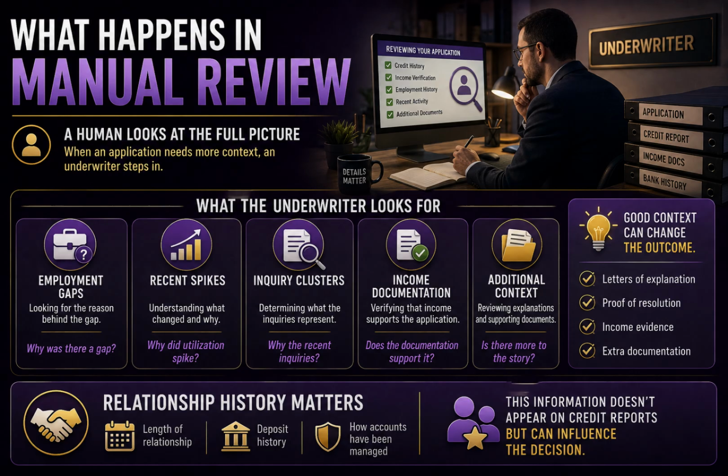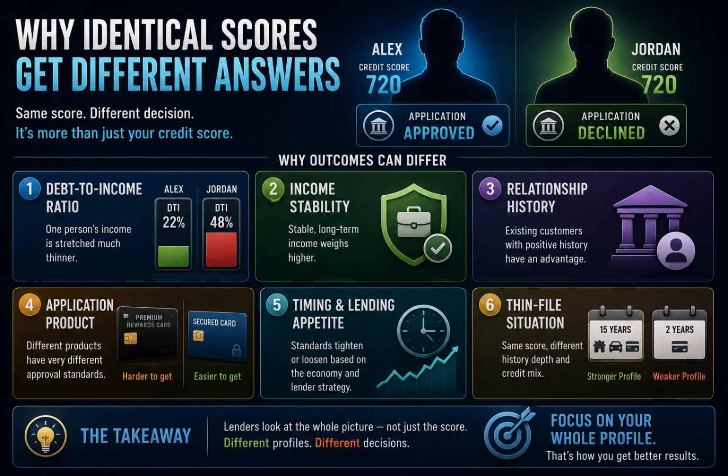Documentation that clarifies an anomaly, a letter explaining a temporary situation, proof that a disputed item was resolved, evidence of income that isn't reflected in standard verification, can change an outcome that the automated system would have declined. Manual review is also where relationship history enters for existing customers. Length of relationship, deposit history, how accounts have been managed internally. As covered previously, this information doesn't appear on credit reports, but does factor into decisions at institutions where a relationship already exists.